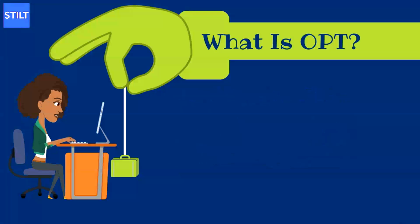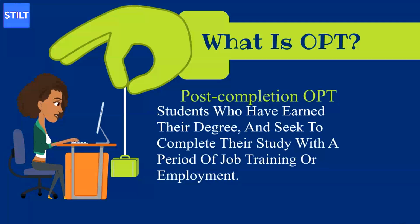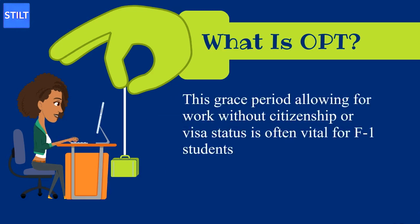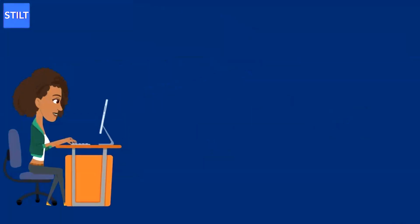school is in session. Post-completion OPT is for students who have earned their degree and seek to complete their study with a period of job training or employment. For non-STEM students, this period is 12 months, while STEM students may be granted a 24-month extension beyond the typical 12 months. This grace period allowing for work without citizenship or visa status is often vital for F1 students to start their career or further their field of study.